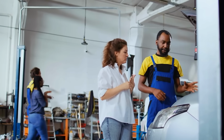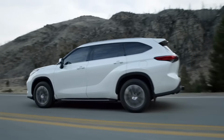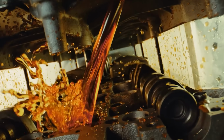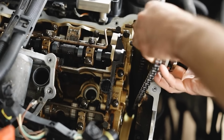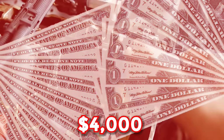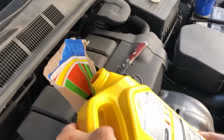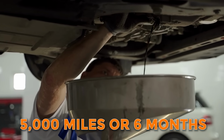One customer's Highlander came in locked up solid at just 120,000 miles because they trusted that long-life oil advice. The repair bill? Nearly $4,000. Toyota engines are built to last, but only if you treat them right. Stick to 5,000 miles or 6 months.